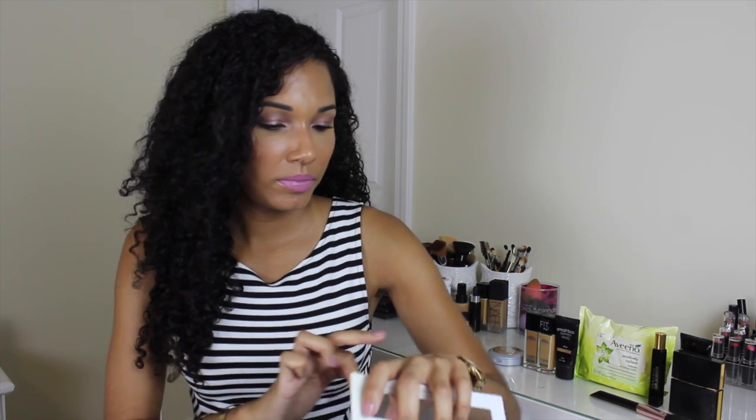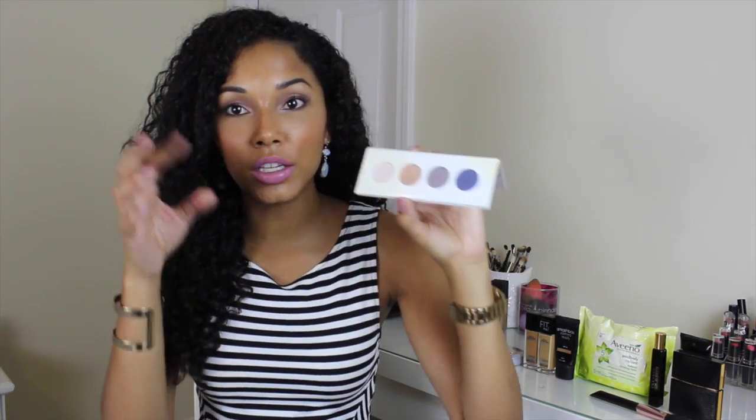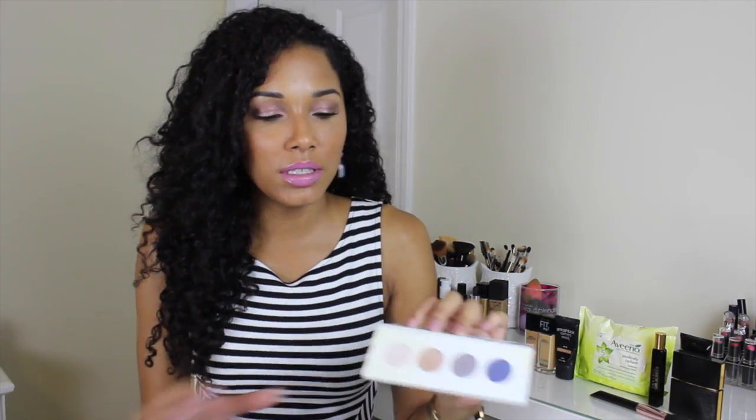I forget the name of these. They don't have them written anywhere. But it's a really nice champagne gold color. You can see it right there. I use it all over the lid. You can use it to highlight the inner corners. You can use it to highlight your face. It's a really pretty shade that I love to use this time of the year.